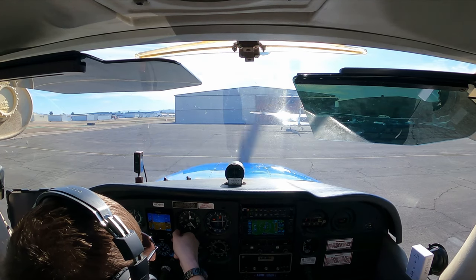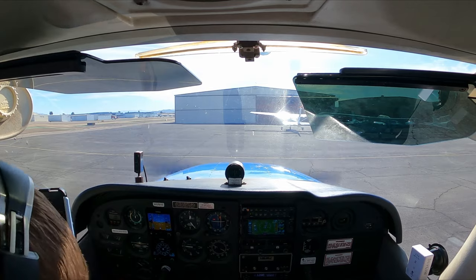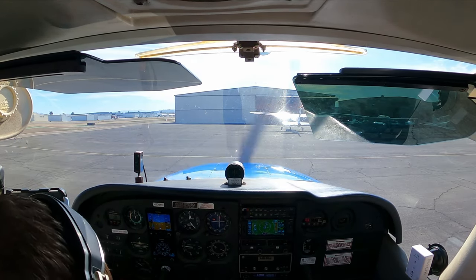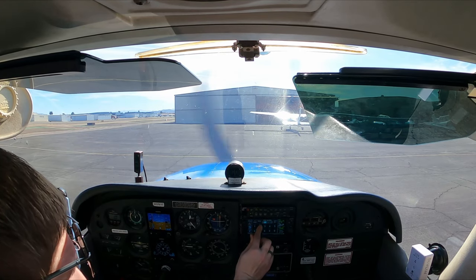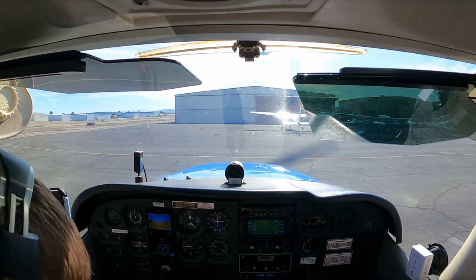Gillespie Ground, Skyhawk 5306 Charlie, clear 27 left at Alpha, request taxi back 27 left. November 5306 Charlie, Gillespie Ground, runway 27 left, taxi via Delta, cross runway 35. Taxi via Delta, cross runway 35. We got Charlie. Ground, and let's switch that to tower, 127. Alright.